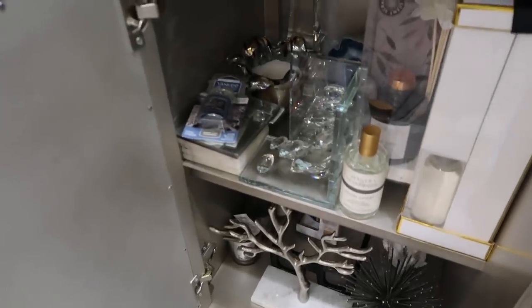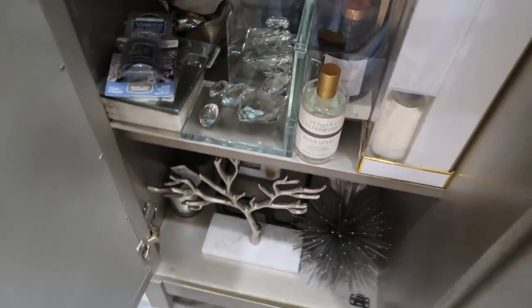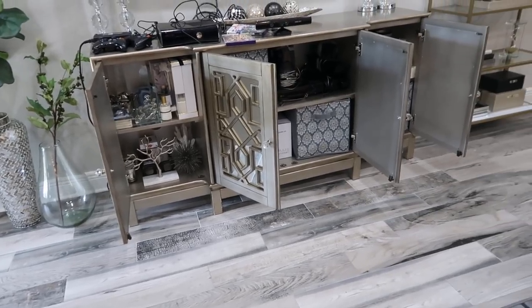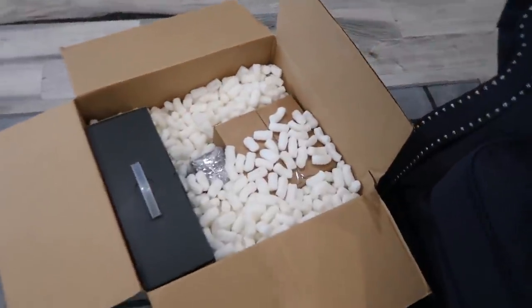And this one I have more decor and more reed diffusers. So yeah, I need to go ahead and clear this out because it's not organized at all. But before I do that, I'm gonna go ahead and share all of my new items.